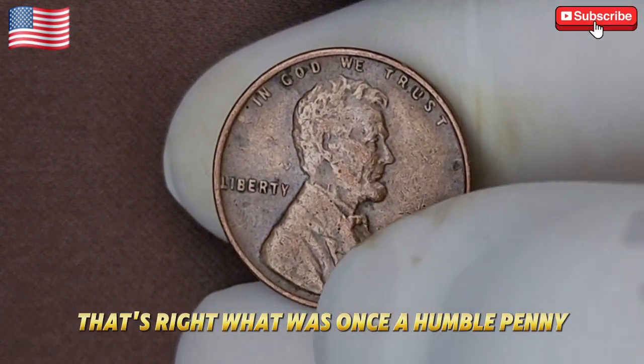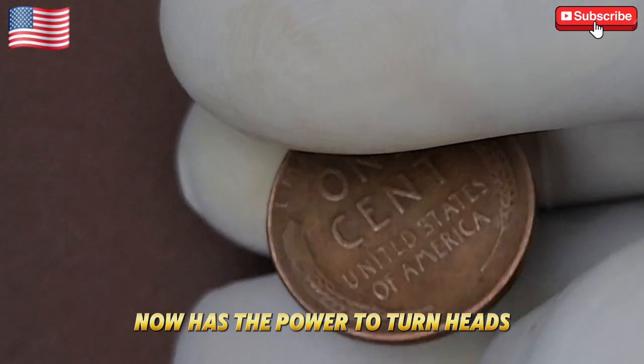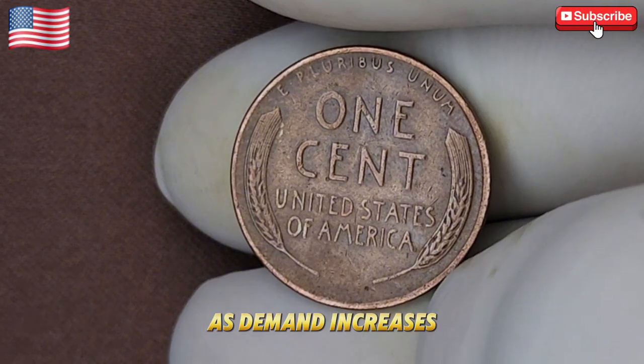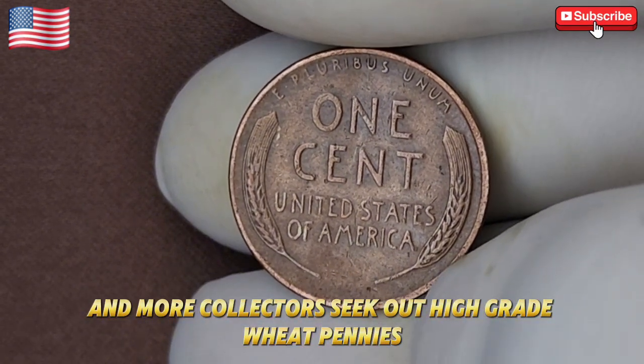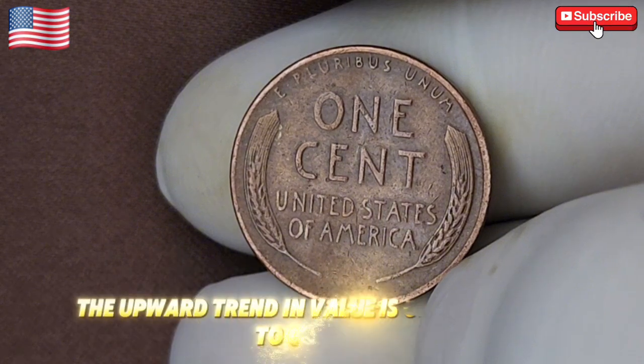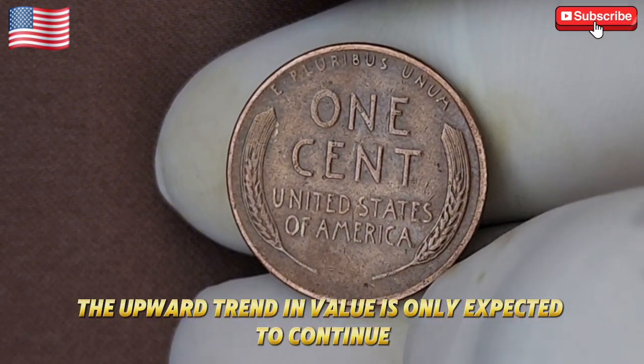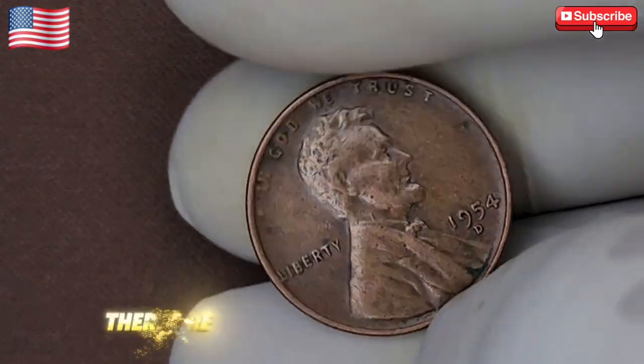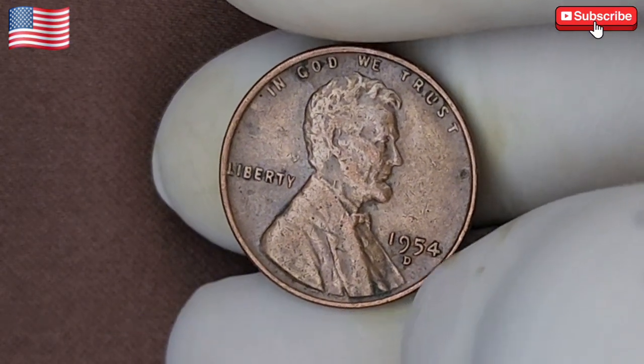That's right. What was once a humble penny now has the power to turn heads and grab serious attention in the collector community. As demand increases and more collectors seek out high-grade wheat pennies, the upward trend in value is only expected to continue. For those hoping to add this treasure to their collection, there are some key tips to keep in mind.